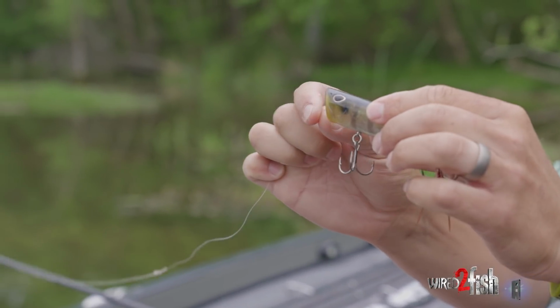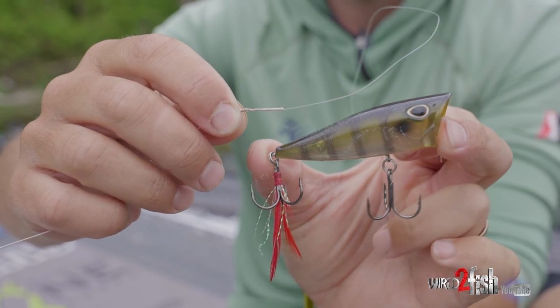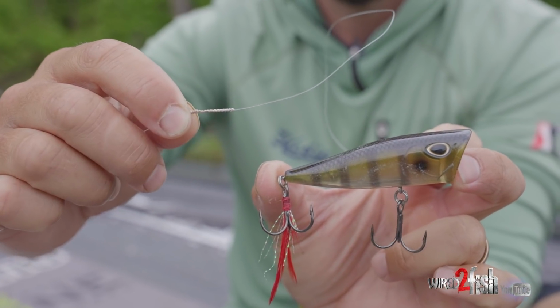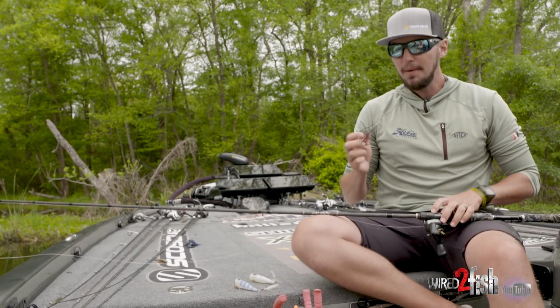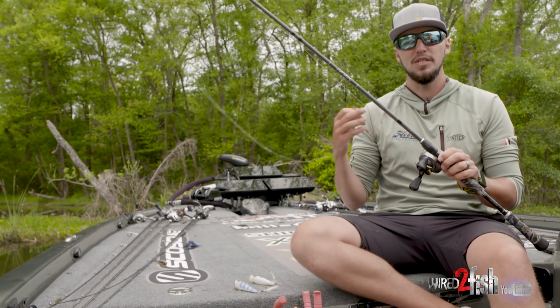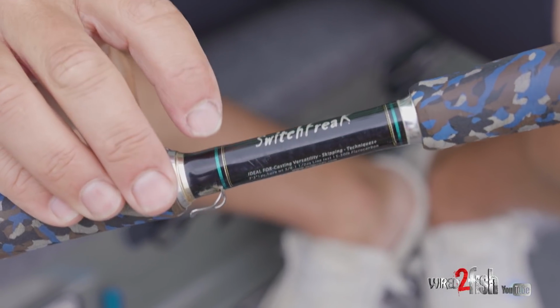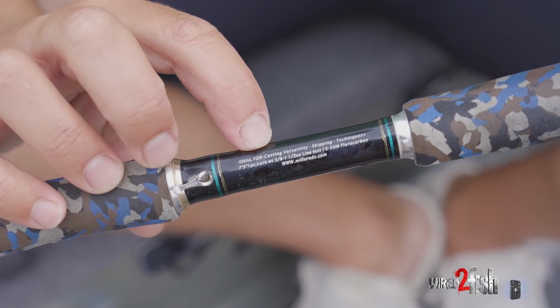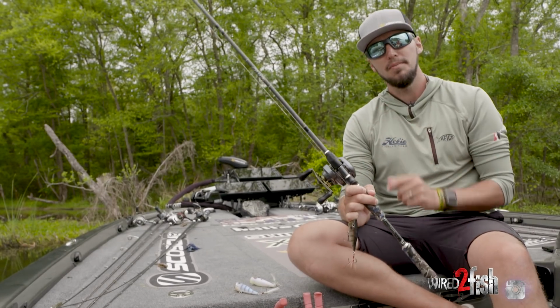As I said, I'm going to tie it with a loop knot, straight to the popper, and then I'm going to use an FG knot back here, which is the world's strongest braid to fluorocarbon leader knot right there. So that's my setup. When I'm in close quarters, I'm going to switch my rod over to the Switch Freak, which is 7'3", which is going to give me more accurate casts in tight to cover around docks, stumps, short casts, and especially around the spawn. I'll do that so I can make more accurate casts.